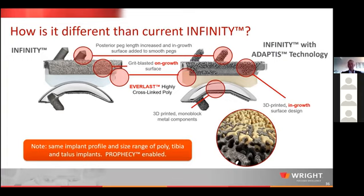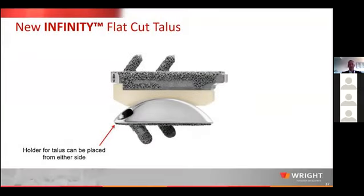And again, with the 3D printing opportunities, we now can provide you monoblock metal components, which again will have greater bone ingrowth opportunities than the old forged plasma spray coated type of device we had in the past.